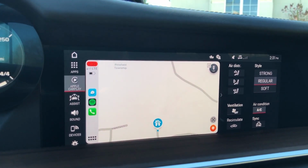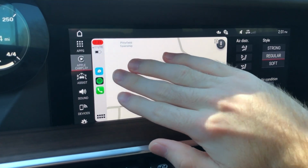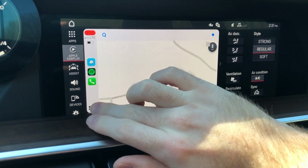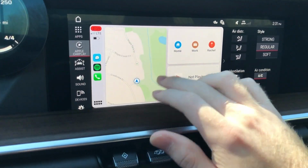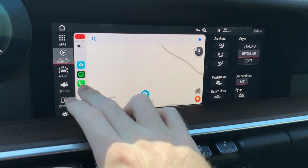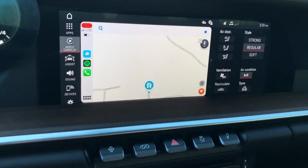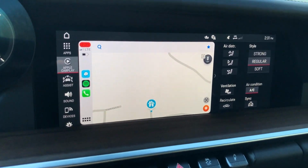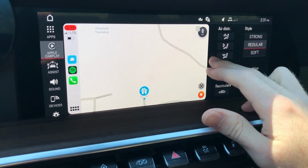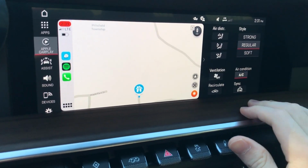My main issue with this actually is how tiny the little buttons are. So just for some perspective here, here's my hand on the screen, and there's the actual buttons themselves. These are the tiniest Apple CarPlay icons and buttons I have ever seen in any car. When you're trying to roll through here and press these buttons while you're driving, it's really difficult. I always miss. Not the greatest. It has this little arrow here to extend the full screen, but nothing there. You cannot extend it all the way across the screen.